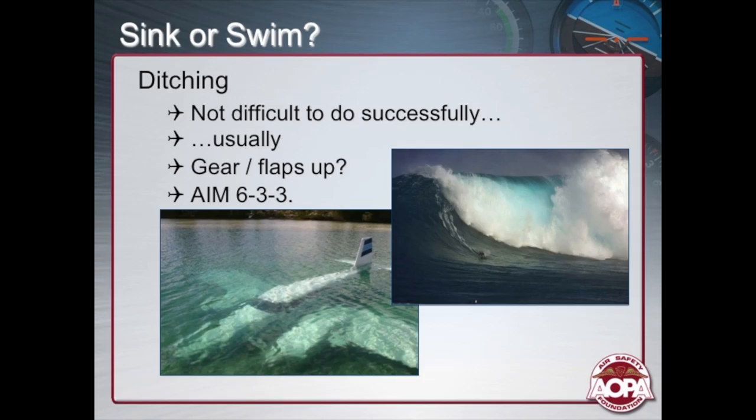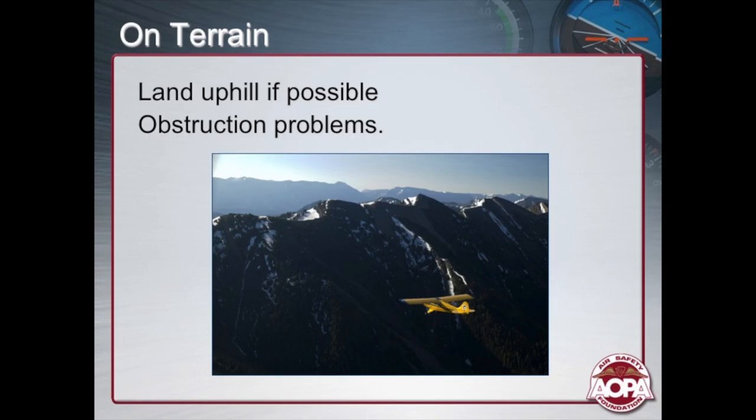One thing to do in terrain is if you have to land, try landing uphill. That way gravity is working against the airplane and helps dissipate the energy fairly quickly. However, obstructions become quite the problem.